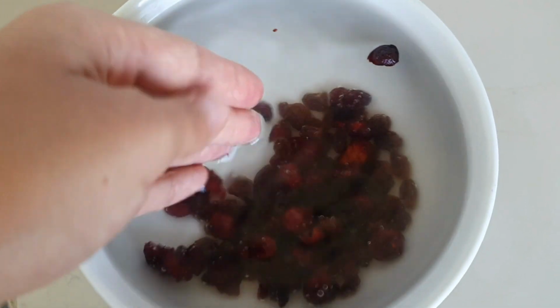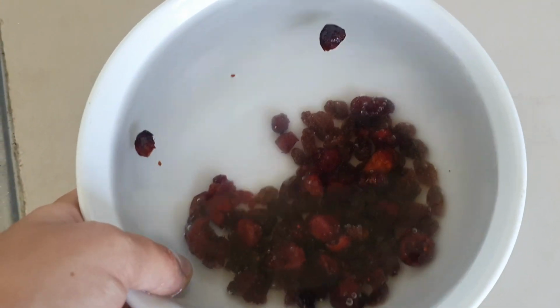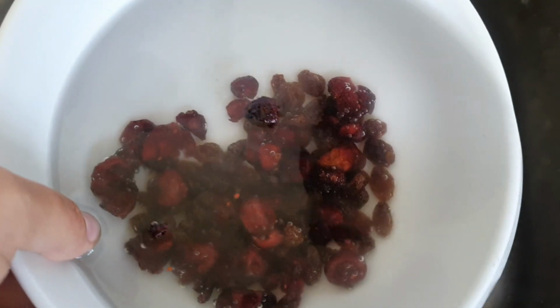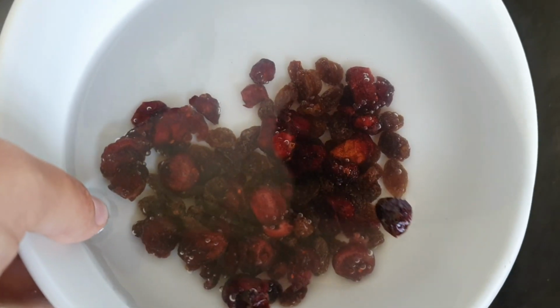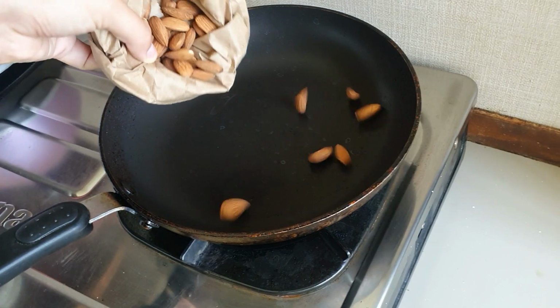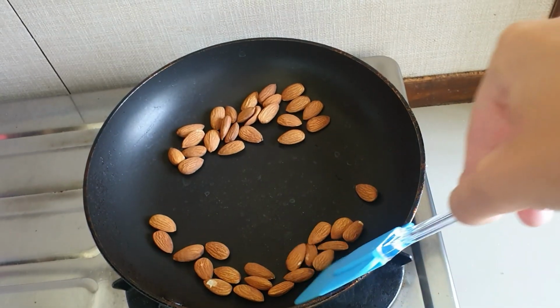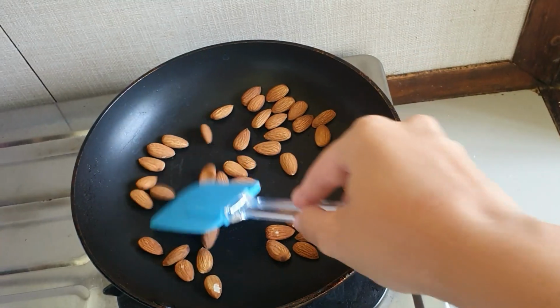Besides, cranberries contain added sugar inside. Raisins contain sulfur oxide, so I'd like to wash this off. And I'd like to fry almonds a little bit to intensify their taste.